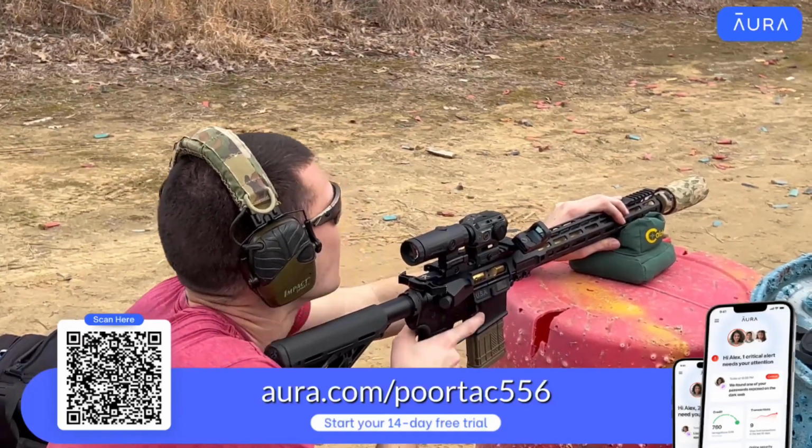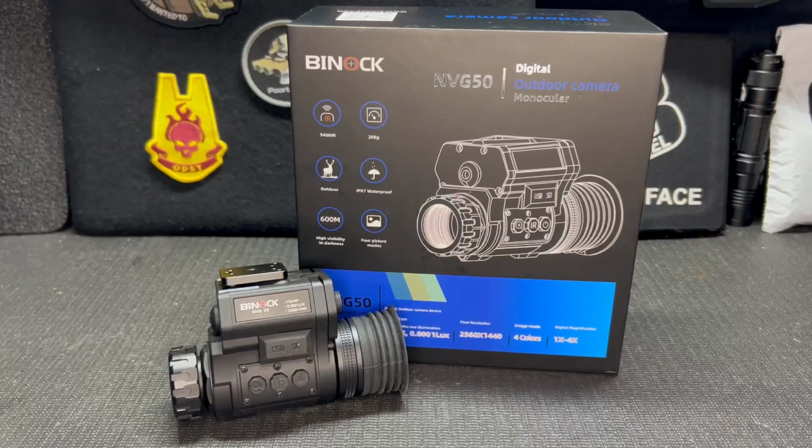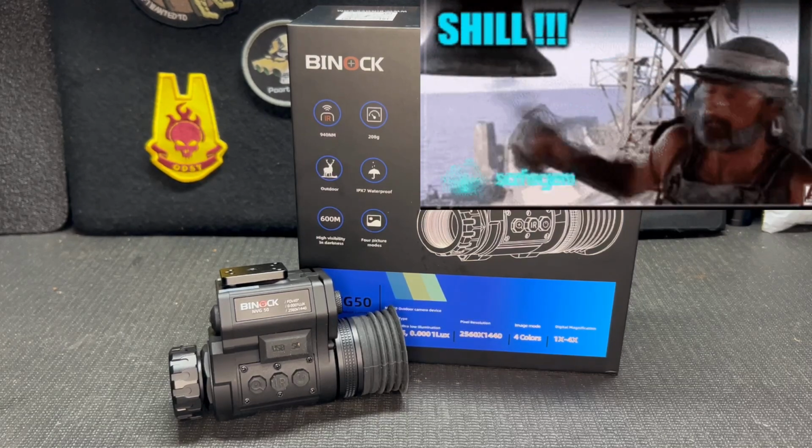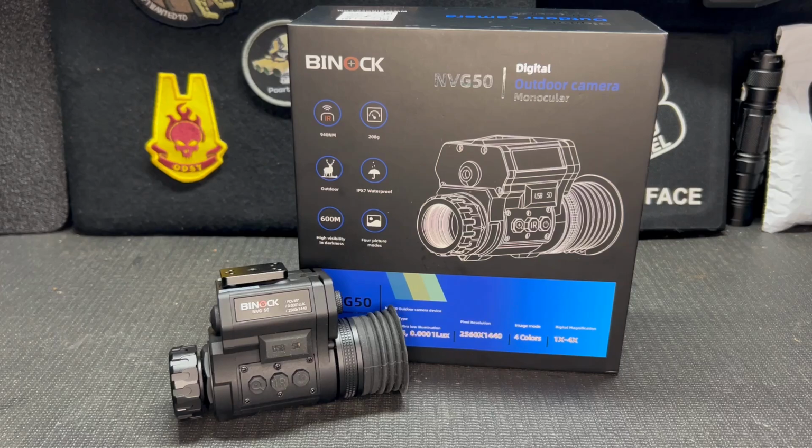I used it basically in the roles that I think most people would be interested in using something like this for. I'm not going to be a shill for digital night vision saying this is just as good as a PVS-14. It's not. Anybody who tells you digital night vision is as good as analog is lying to you. They are not as good. They're getting better, and I was kind of impressed with this, at least for the price point.